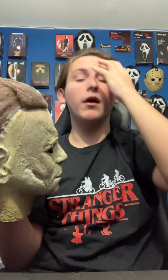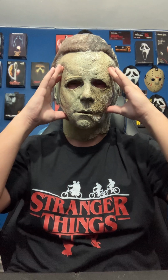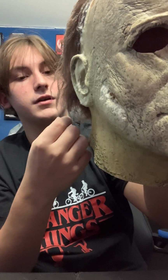This mask is huge, by the way. This mask is gigantic. This is probably one of the biggest masks that they have. It just goes everywhere, but yeah, it looks great. I think the eyes are great. The cuts are perfect. Yeah, I love this mask. This mask is awesome. Again, you got the straggles of hair coming off the side. Like I said, that's always perfect for Michael. Always works. It just adds an extra bit of layer to the character, or the mask, I should say.